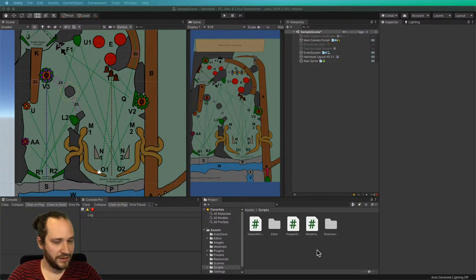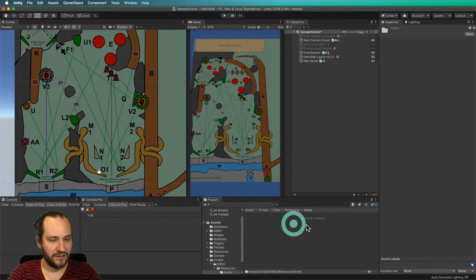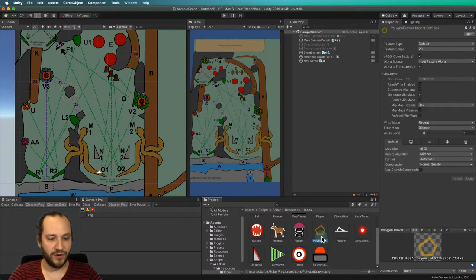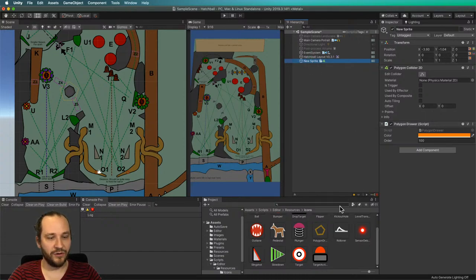Where did I put them? Icons, here they are. Okay, so in editor, I'm going to put it into, because it needs to be in a resources folder, I think. Maybe it doesn't even need to be, but I'm going to do that anyway. Icons, and I'm going to put all those icons in there. There we go. So I made these icons before, just for all the things that I'm going to be using. And one of them is polygon drawer.